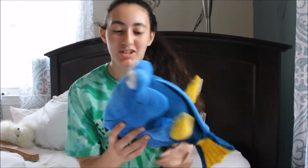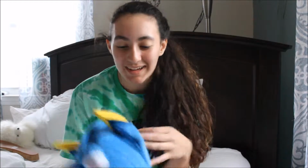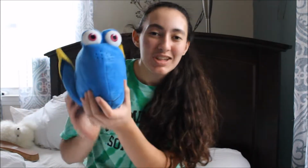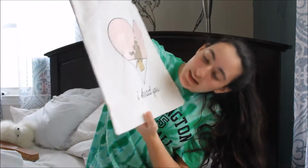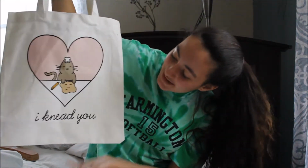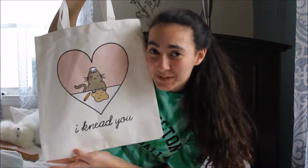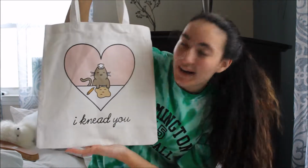From Julia, I got this Dory. Woo! So cute. It's like a Dory stuffed animal, and I already have a Finding Nemo, so Dory and Finding Nemo go together. It's my favorite movie. So cute. Also from Julia, I got this bag, and it is like a canvas bag, and it says, I need you. And it's a little cat, and the cat is kneading some dough. How cute is that? It's adorable. He has a little chef hat on. This bag is so cute.